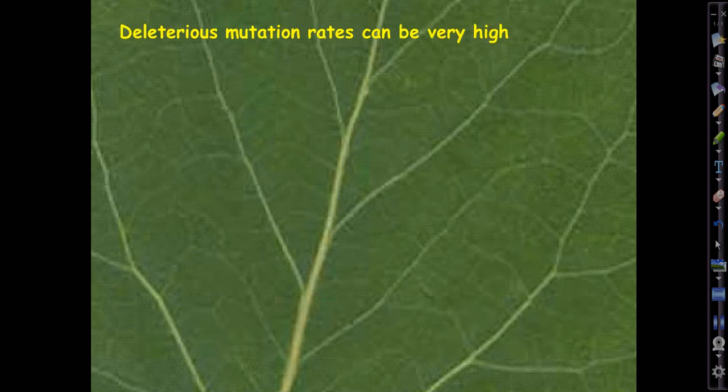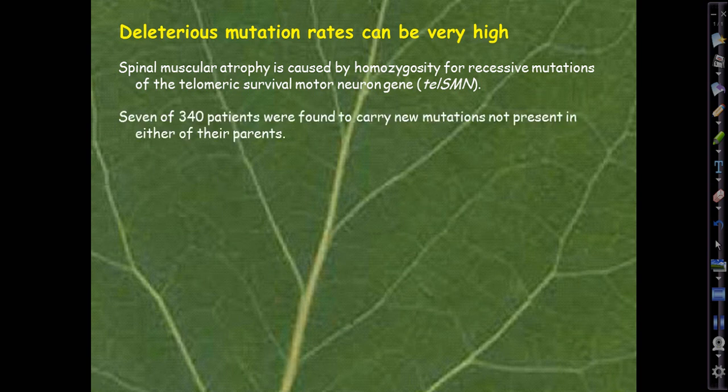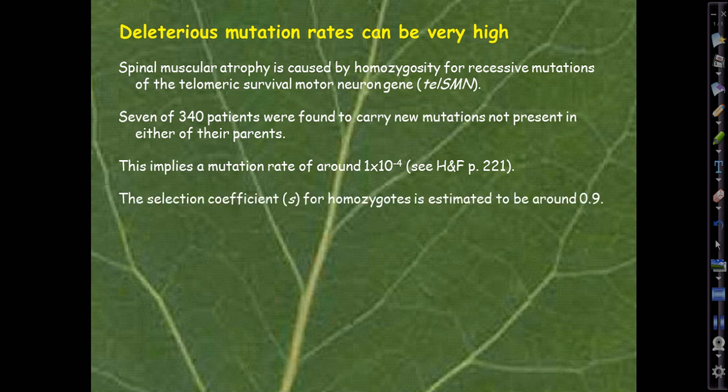Deleterious mutation rates can be high. There's a much studied gene in our species called TEL-SMN, which causes, in the homozygous state, a bad condition called spinal muscular atrophy. A study was done of patients that were found to carry new mutations that were not present in either of their parents, and that implied 7 of these 340 patients had these new mutations, and so that implied that the mutation rate in the parents must have been around 1 times 10 to the minus 4. This is explained in Hartl and Freeman on page 221.